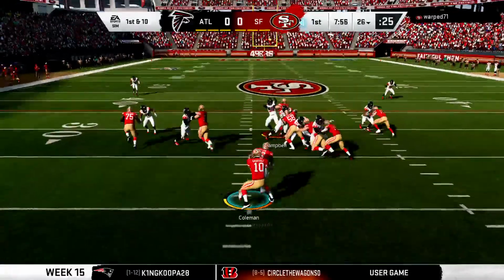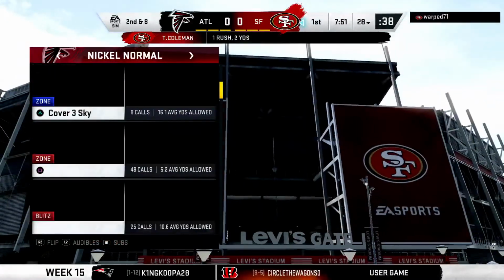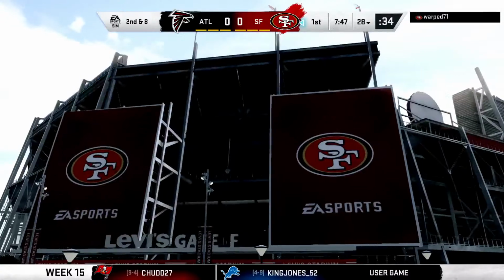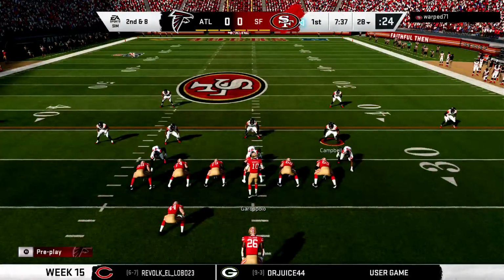I got him. A first carry for the former Falcon, Tevin Coleman. Only a couple for him there on the game's first play, and it's second down. Well, he's looking for some running room, and there wasn't a whole lot of it there on that play. I think he was lucky to get a couple yards out of it, because those defenders, they were rallying to the football pretty quickly.